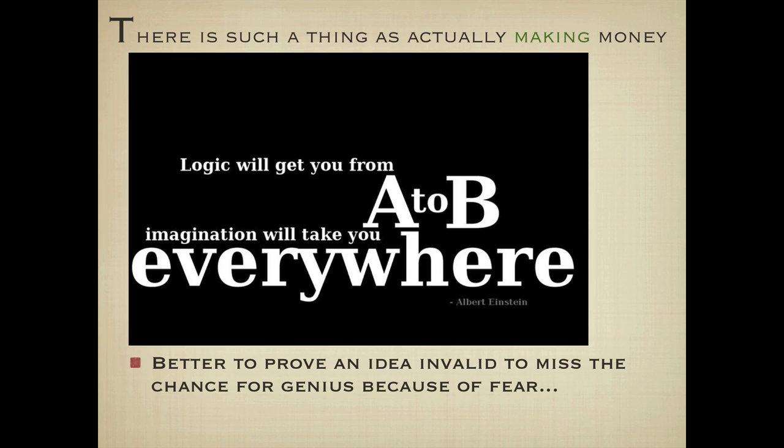So I want you to think about this. It's better to prove an ideal invalid than to miss the chance for genius because of fear. You will fail a lot. You will make mistakes. You will have missteps. Things will not turn out the way that you want them to. But you cannot allow that to stop you from going forward.